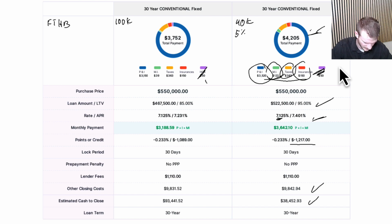So that's just something you have to be aware of coming in. A lot of people just think of the down payment. I can hit 3% down, I can hit 5% down. Great. Just be mindful of the closing costs.